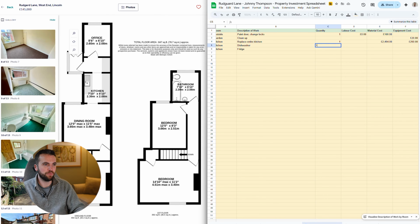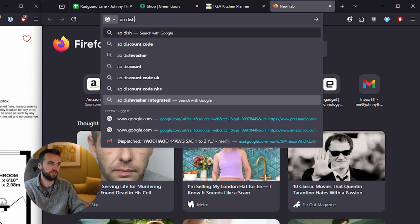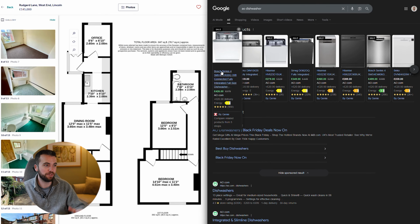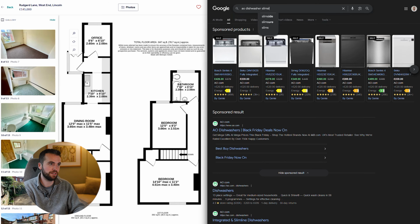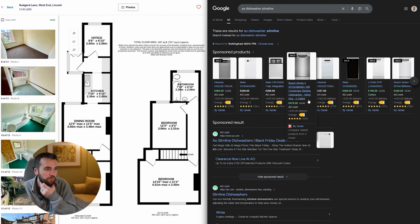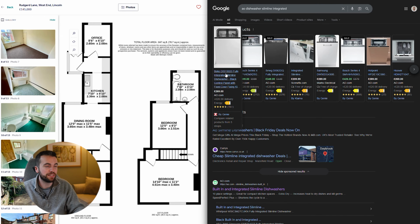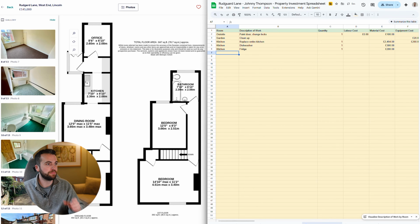And then we also want a dishwasher and a fridge. Now I can look this up, like AO dishwasher, and find something reasonable, like 200 quid or so. But for that size kitchen, I'd probably do a slimline dishwasher. Yeah, about 250 quid. I think last time I went for a Bosch? £269, let's say 300 quid, £300. And then a fridge, maybe about 200 quid. Cool, so that's the kitchen.